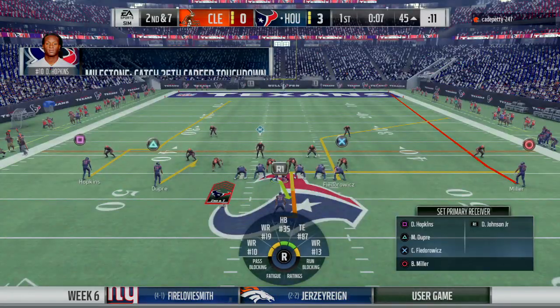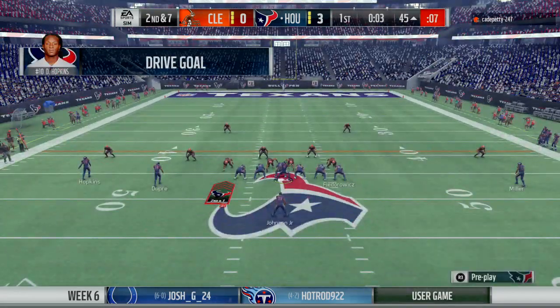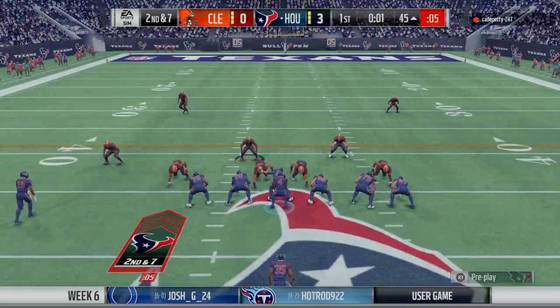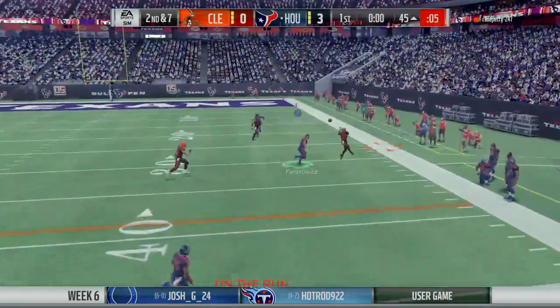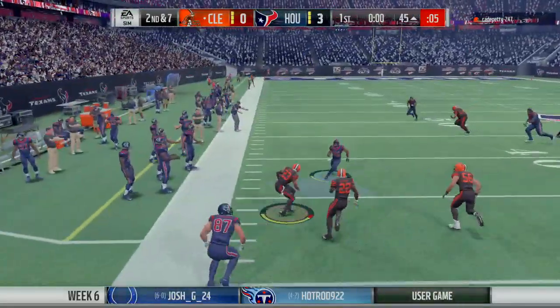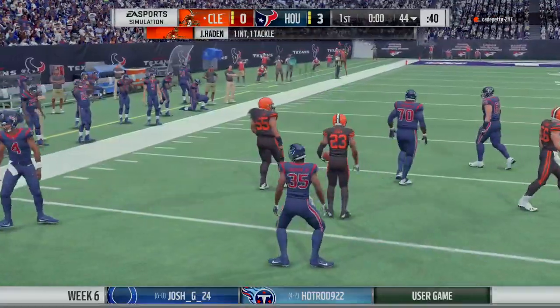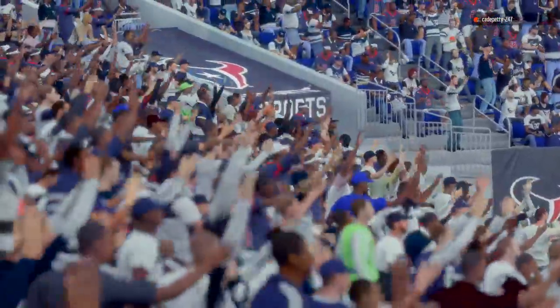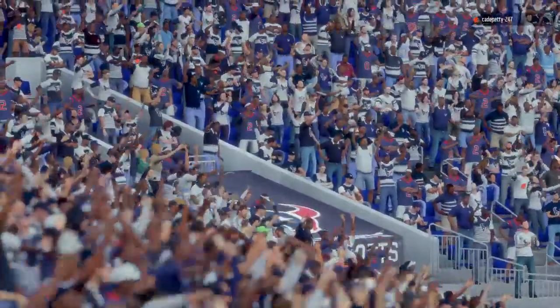Shift together here from the D-line. Now a play fake, and it's Watson. He rifles one that's intercepted. Picked off. It's the Pro Bowl corner, Joe Hayden with it. And he will be brought down, but he's got the interception on the final play of this first quarter.